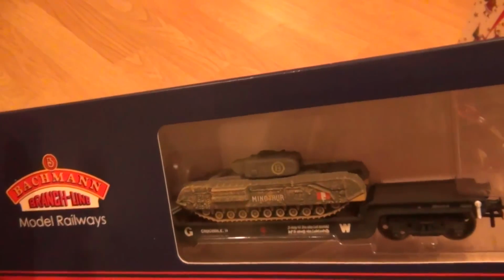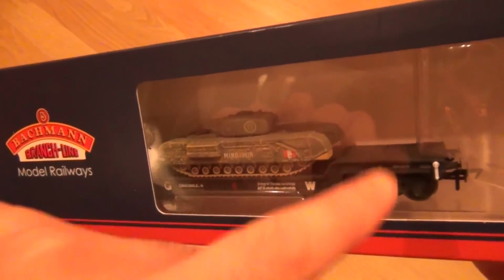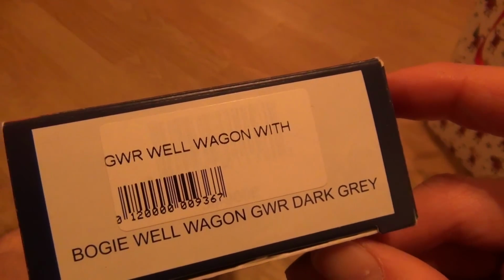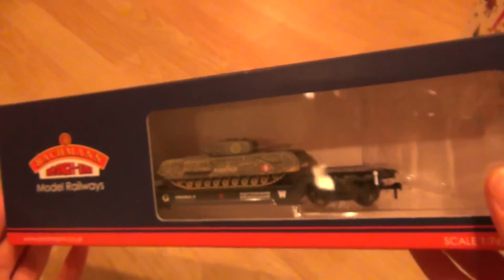They've obviously done a pretty good job of it. The tank is to the correct scale as far as I know. And it's a Great Western loader. What's it called? Well wagon. There we go, a well wagon. A bogie well wagon. So I'm not sure if it's supposed to have a tank on it, but it looks pretty cool and it's really sweet. So thank you for that.